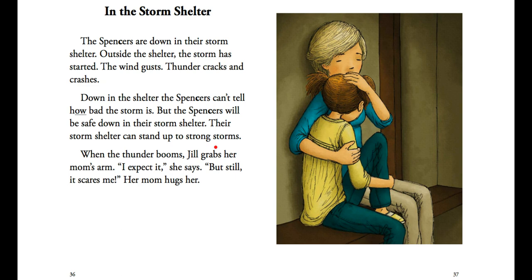Why do you think Jill grabbed her mom's arm? I heard someone say she's probably scared. I think you're right. Sometimes when I'm scared, I want my mom. What about you? Or someone close to me. I might want to grab onto my dad or my aunt if I'm scared or nervous. I expect it, she says, but still, it scares me. Her mom hugs her. So, how is her mom comforting her? Right, she's hugging her. Her mom is hugging her.